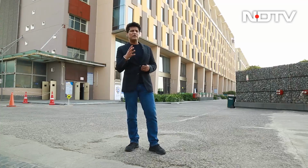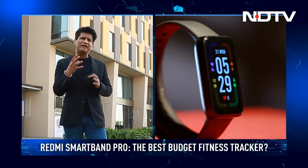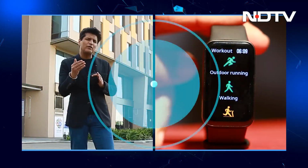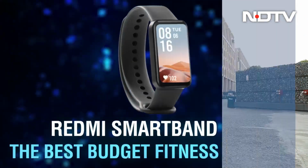And now let's move on to the Redmi Smart Band Pro. Now, interestingly enough, it's almost like the Mi Band 6, but I think it does pack in a few more features. The price is $3,999. Let's take a look at our review.